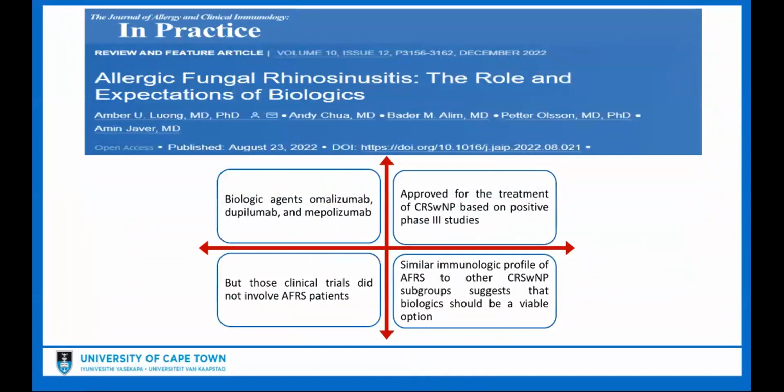Nowadays, there are studies that are ongoing regarding the role and expectation of biologics. This includes omalizumab, dupilumab, and mepolizumab. And the reason why biologics are being studied is because allergic fungal rhinosinusitis and chronic rhinosinusitis with nasal polyps share the same immunologic profile.